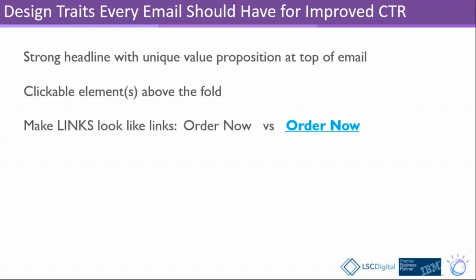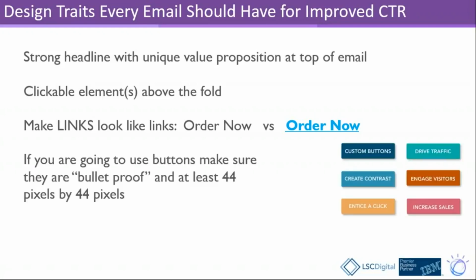Another thing, and I don't know when this trend happened, but we have been trained since the days of Prodigy and AOL that if something is blue and underlined, it's clickable. Okay? Don't try to change that trend. Over the past few years, I've seen a lot of designers make it orange, remove the underline, things like that. Time and time again, when those things are tested, blue and underlined always wins. If you have a text link, make it blue and underlined. That is universal across the world. We all know what that means. Don't fight the trend, embrace the trend.